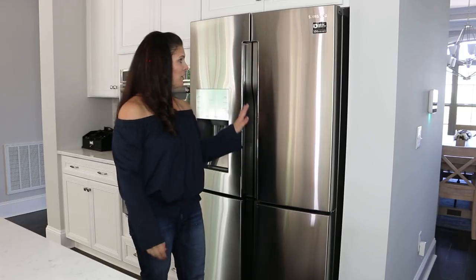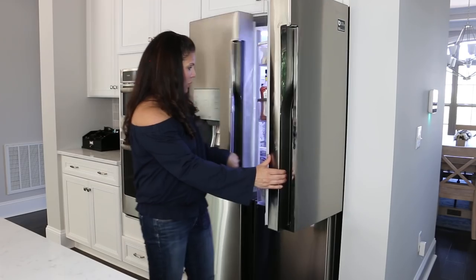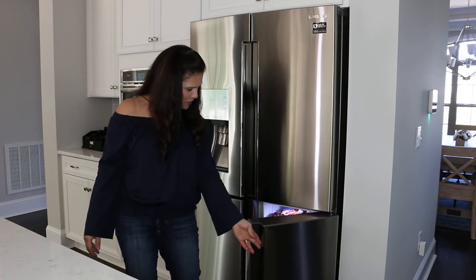Now this is the refrigerator. This is the Samsung four-door flex refrigerator, and we've had it for a few months, so I can give you good feedback on this. I like it. I wasn't sure if I was gonna like it, but I like it a lot. It is four doors, so I have the refrigerator portion up here, and then I have two freezers down here.